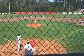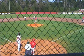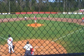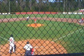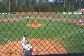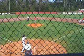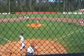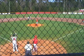This is where you need a kid like Drake, still very youthful, but you need him to get some experience under his belt in this non-conference matchup where things really don't matter a whole lot, just trying to get some game time in to step up and get a nice single here and either move Hall over to third or possibly drive him in. That pitch called in the outside corner.